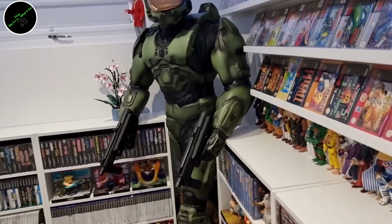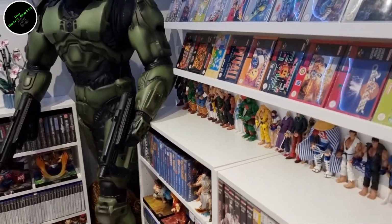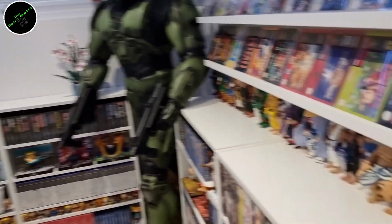I'm hoping to get some real gaming done tonight, maybe to have a real session. So it's nice to have a clear space, right? Tidy room, tidy mind and all that.